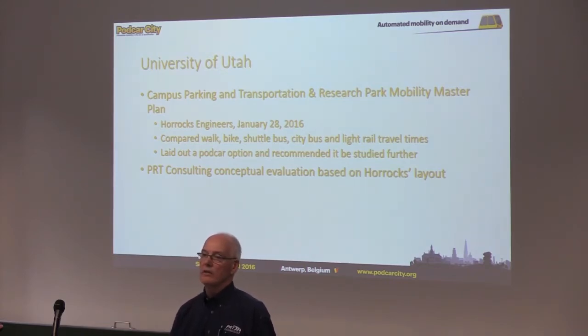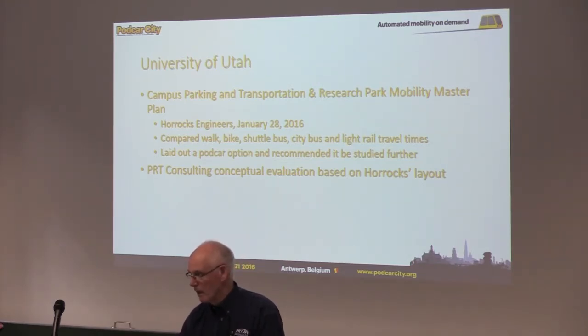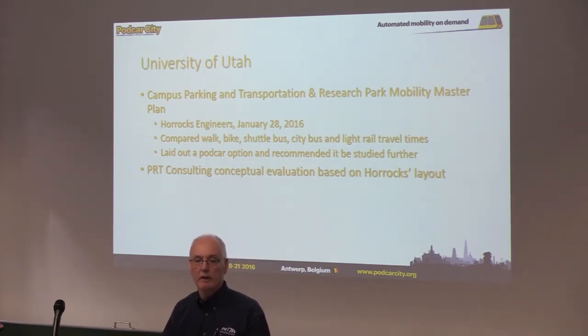The University of Utah is also interested in a PRT system on their campus. They're served by light rail, but when you get off the light rail, you're on the wrong side of campus, and you have to walk a long way to get most places. Plus, the students have difficulty getting between classes in time. So they did a master plan study where they compared walking, biking, shuttle bus, city bus, and light rail travel times. And in that study, they said PodCars is an option. And they laid out a PRT layout, and they suggested it needed further study.